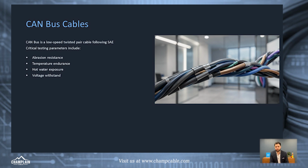CAN bus cables range in size, but typically are 18 to 20 gauge. They're twisted pairs, they can be shielded or non-shielded, and follow SAE requirements. They have a specific characteristic impedance of 120 ohms. SAE specifications ensure the cable is suitable for the application by testing key parameters including abrasion resistance, temperature endurance, hot water exposure, and voltage withstand. Based on polymer science and Arrhenius plot analysis, we can ensure the cable will last for long periods of time. This is essential for long-term reliability to keep brand and customers happy.